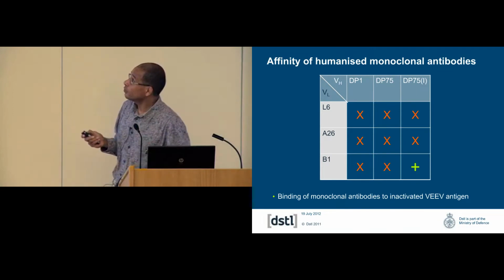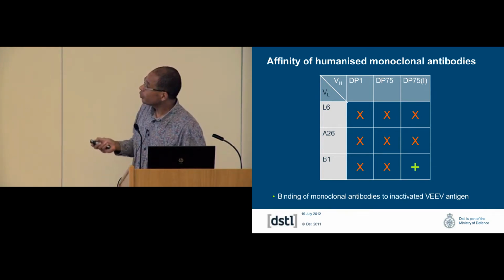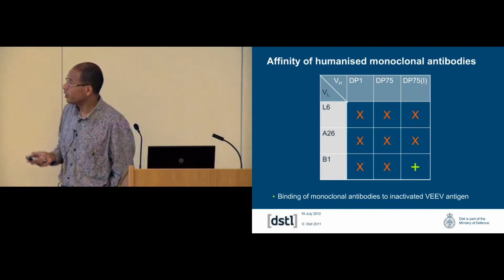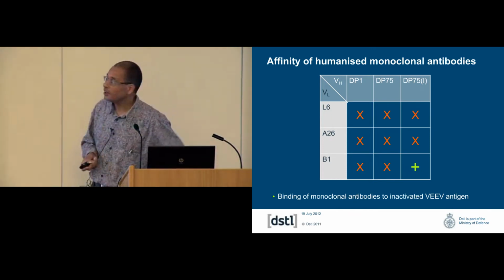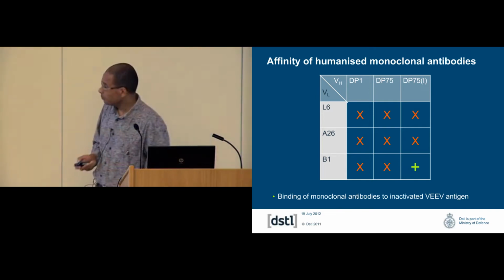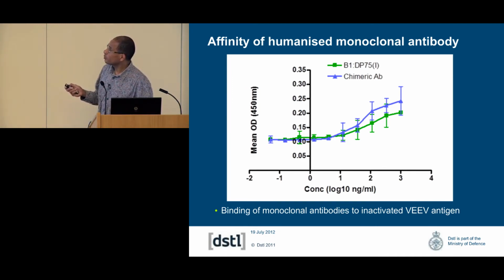And when we looked at the ability of those combinations to bind to the purified antigen and also to inactivated VEV, we found only 1 of them would bind. The other 8 were completely negative. So in some respects, that's not surprising. They all had slightly different CDRs, and in the other respect, you only need 1 for this kind of study. So we took that one, and we looked at its affinity. The comparison here is with the chimeric antibody, which we'd also made earlier on, which has human constant regions, but the murine variable regions, and which has the same affinity as the parent murine antibody. And as you can see, these two are essentially giving us the same affinity, which was good.